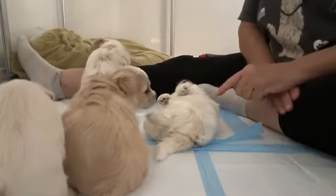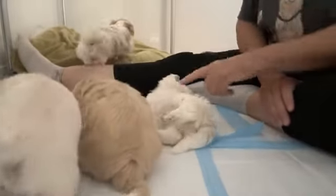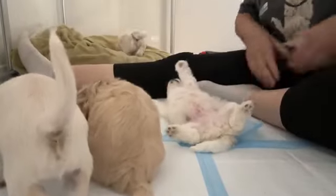Oh, what is this? We got an upside down puppy here. Look at this upside down baby.